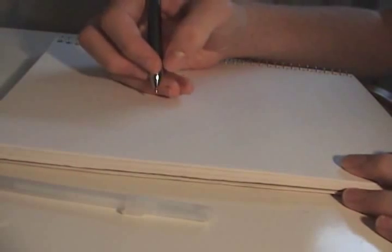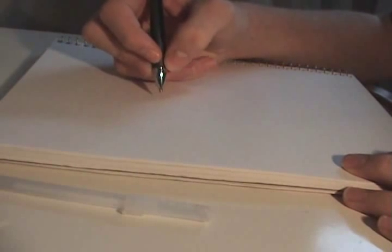So just adjust the camera angle and I will begin to draw this Minotaur, and I will speed it up as well because no one wants to watch me draw for 10 minutes slowly, and I like the little sounds the pen makes when it's sped up.